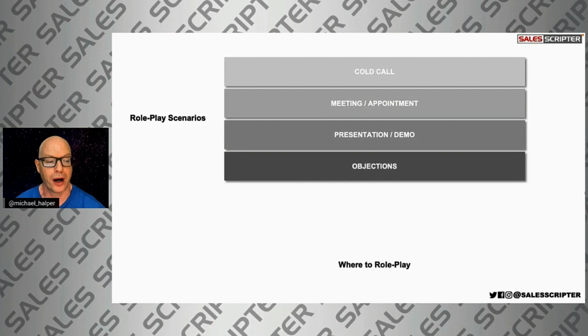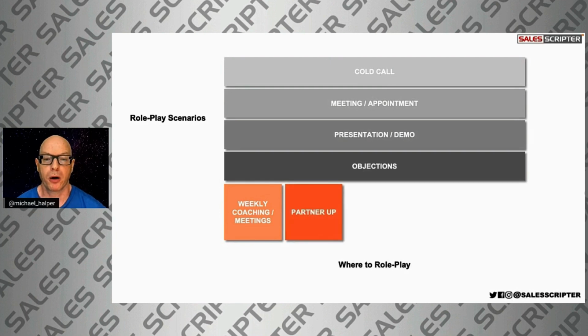Now let's talk about where to role play or how to incorporate these. So first of all, if you're a sales manager, you could incorporate role playing these different scenarios into your weekly coaching meetings with your sales reps. Maybe those are weekly meetings with the entire team. You could add role-playing activities where you role-play with different members of the team in front of everybody. This could be weekly one-on-one meetings, and you could go through some of these scenarios with your different reps. You could partner up throughout the day and throughout the week, reps with other reps, reps with managers, reps with people that are performing some sort of coaching function.